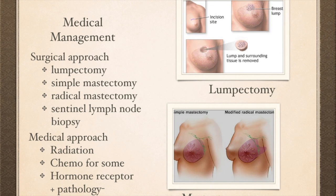Once they do a mastectomy or radical mastectomy, they may insert tissue expanders so that she can have reconstructive surgery when all is said and done. Some women opt not to do this. They don't mind having the scar and having no tissue in there whatsoever. For more advanced stages of breast cancer, they will also do the sentinel lymph node biopsy to detect any type of potential for malignancy.